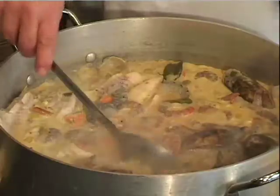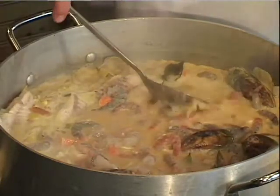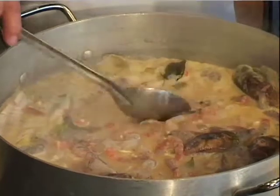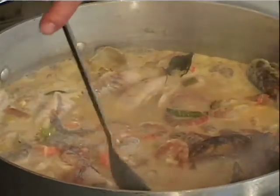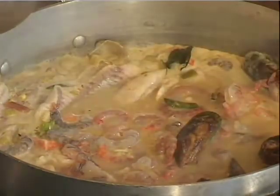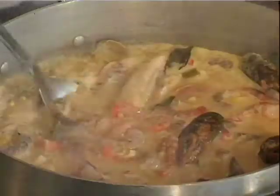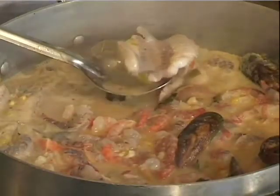See, just when these guys turn red, they're done. I mean, that's it. See how fast that cooks? Never overcook shrimp. They get real rubbery. You see what I'm doing? Okay, now to serve this, let me show you. See what I said about the fish?